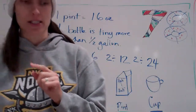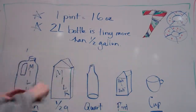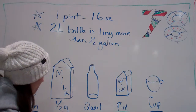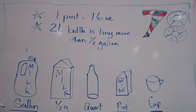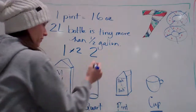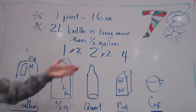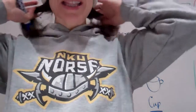The question is this. A half gallon of milk is how many pints? Okay, so we've got half gallon and pints. It asked me a half gallon of milk, which is 1, is how many pints? What am I going to do? Times it by 2. Which I get a 2 here, and I'm going to multiply by 2, and I get a 4 here. So 1 half gallon equals how many pints? 4. Pretty cool.